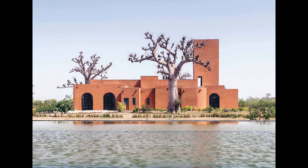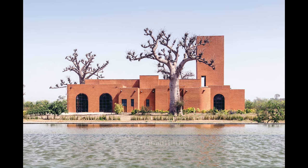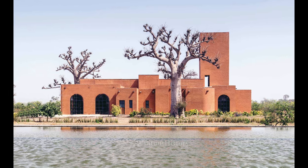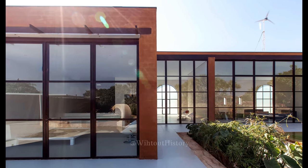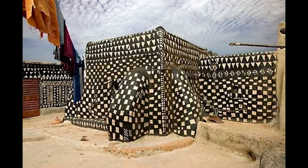Just like Senegalese architect Atelier Co, who designs and builds modern houses made of mud. Or like these ultra-chic houses built of mud. Here are more fabulous examples of both modern and traditional mud buildings in Africa.